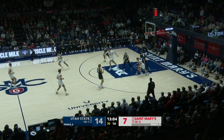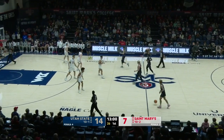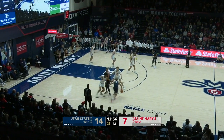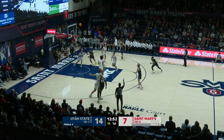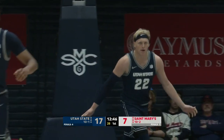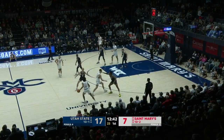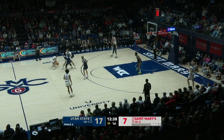Morauskas in and out from the top of the arc, a contested 3, and the rebound for Tucker Anderson. Also getting a look at Jordy Barnes on the floor for Utah State. The Aggies love to rotate. They don't play their starters with the minutes that St. Mary's does, as Templin buries another one. He's got 3 three-pointers in the last 2 minutes of play. And he's got a pretty good reaction coming back down court each time he's hit one.